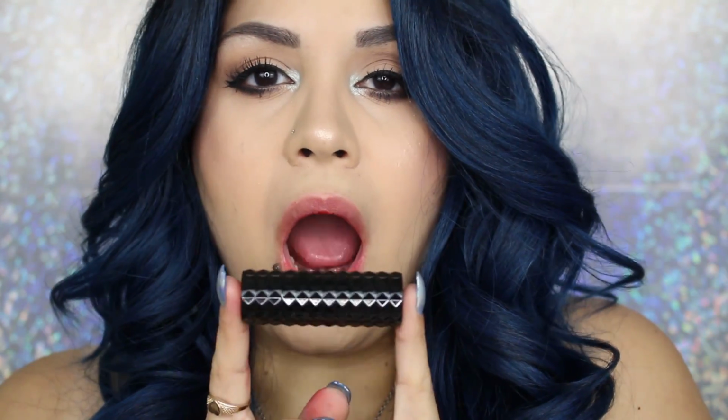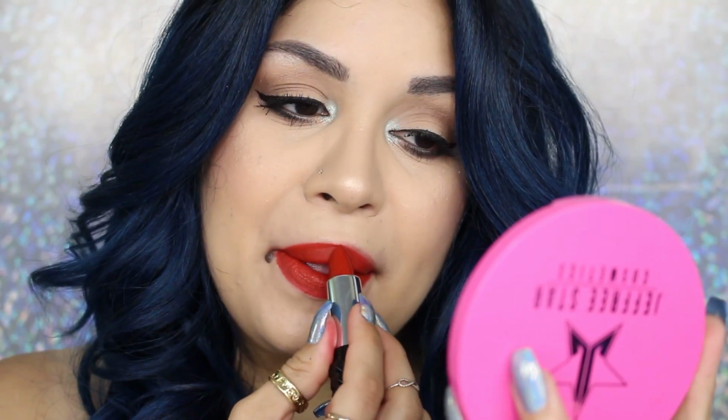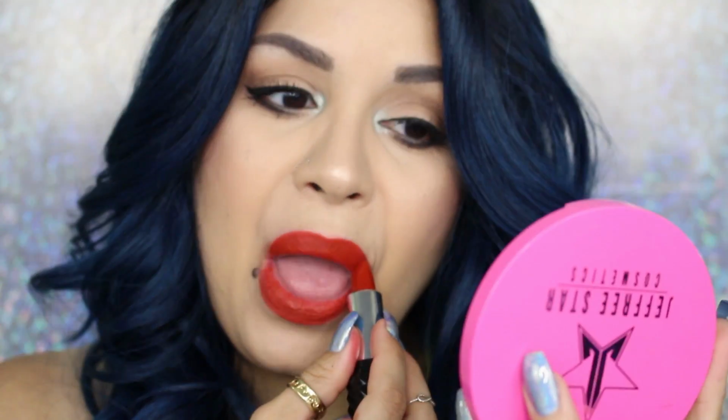Now, the next one I have here is from Kat Von D. This is one, the packaging is sick. I have some spiked earrings that it kind of matches. Look at that highlight though. But anyway, this is actually Archangel from the Kat Von D collection. This is one of the first lipsticks I ever bought. I bought a nude and I bought this one, and this one right here, it is so beautiful.